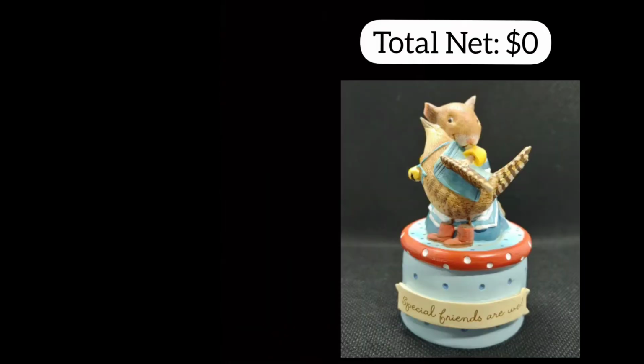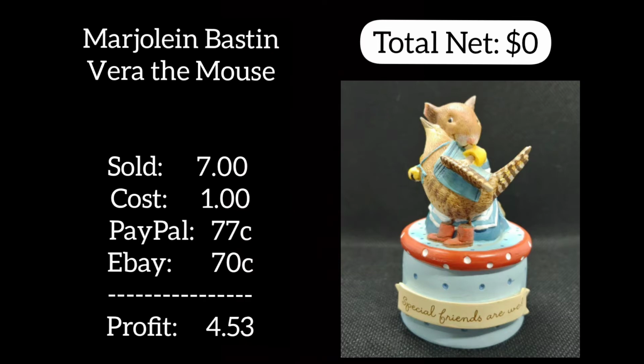Okay, let's get into the actual net. All right, y'all, bear with me. I'm going to go to voiceover again. So let's start with this Marjolaine Baston, Vera the Mouse. See, I can't even talk, but it sold for $7. The cost was $1. The PayPal fee was 77 cents, while the eBay fee was only 70 cents. Not sure why the difference or why the PayPal is higher. Keep that in mind, though. My net profit was $4.53. Let's adjust that up in this corner here. And that'll be my running total right there.